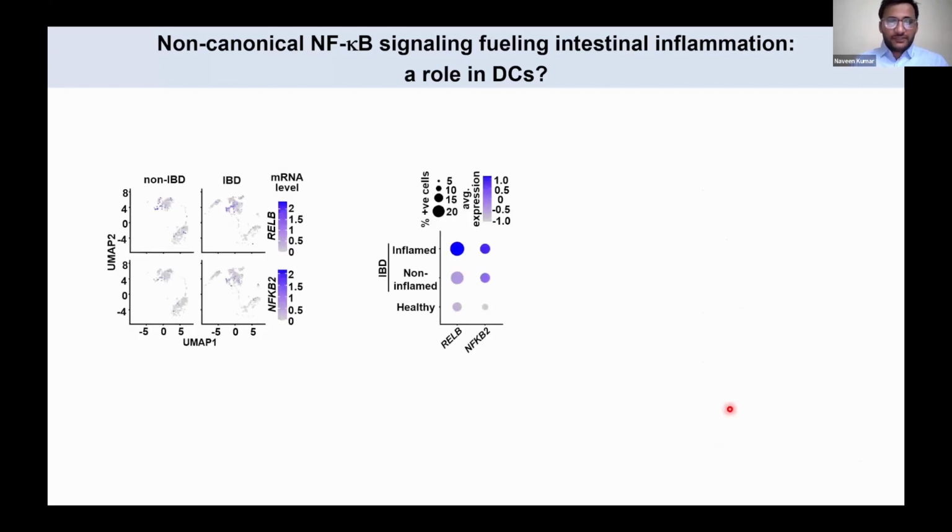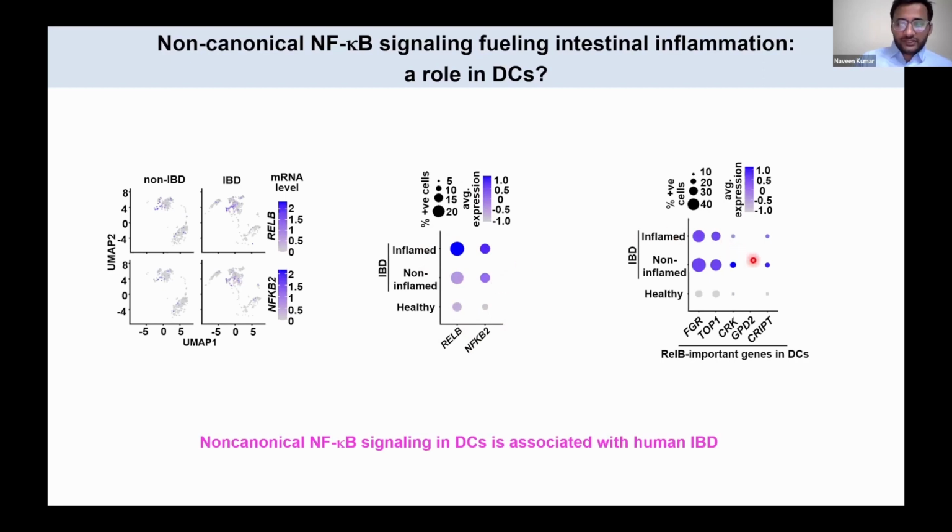We also analyzed some publicly available single cell data from colonic biopsies of human IBD patients, and we could see that the expression of these non-canonical NF-κB transducers, RelB and NF-κB2, were increased in colonic biopsies from IBD patients in DCs. And in the same samples, the expression of non-canonical NF-κB target genes in DCs was also increased, indicating that this heightened non-canonical NF-κB signaling is associated with human IBD.